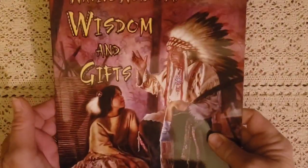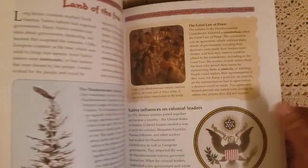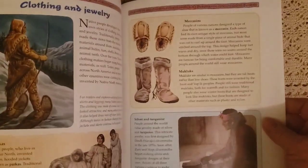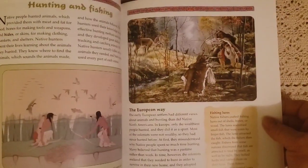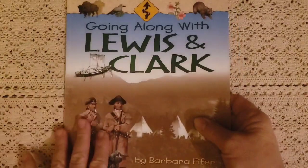The next one is Native American Wisdom and Gifts. I thought this was really cool. It has some really cool pictures in here and great information. Land of the Free talks about gifts of language, and goes on. It has beautiful pictures and great illustrations, and it talks about sports and games and hunting and fishing, all the things the Native Americans did. So it's a really great book, and I am excited about that. We are doing U.S. history, so that will fit in perfectly, going along with Lewis and Clark.